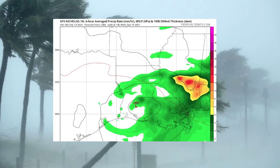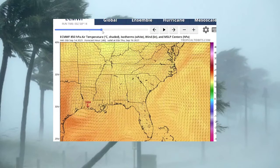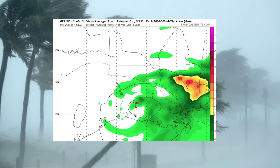like I said, once it gets into Louisiana, the Euro model is showing the same thing as it moves into Louisiana. You can see the low here. This could possibly still be a tropical depression, but if we fast forward more, you can see that the low completely disappears here, which indicates that it has just become a weak remnant low, no longer a tropical storm, really in the center of Louisiana.